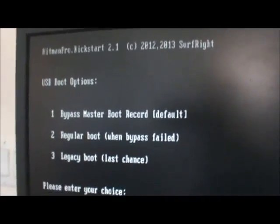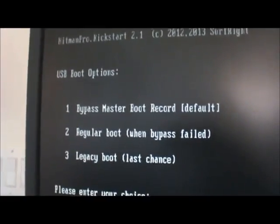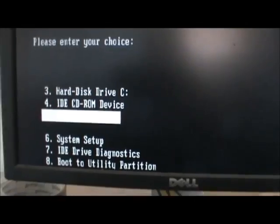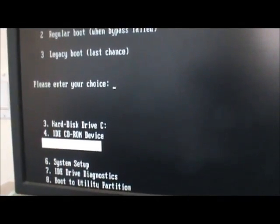So probably on your monitor you'll be able to see it, and your option will be USB boot option, and you choose that option. And then it says, under USB boot options, please enter your choice, and you'll have hard disk drive, and one of your choices, that number 5, says USB flash device. Unfortunately, it's not showing up well here on the screen because it's whited out, but that says USB flash device.